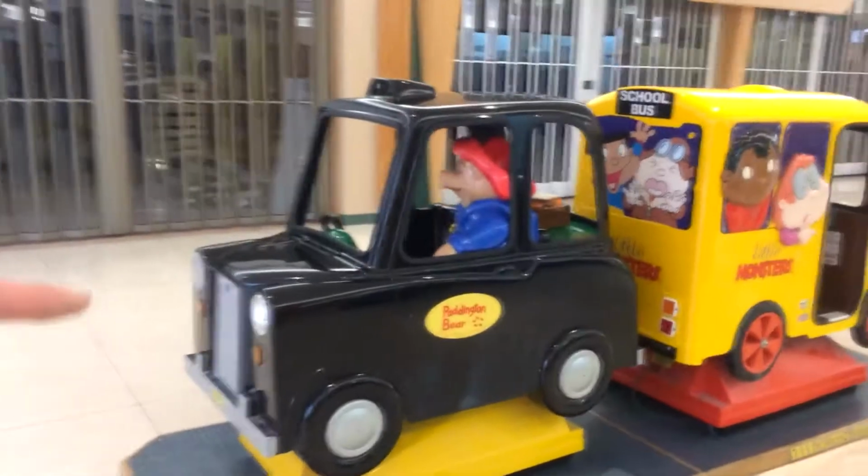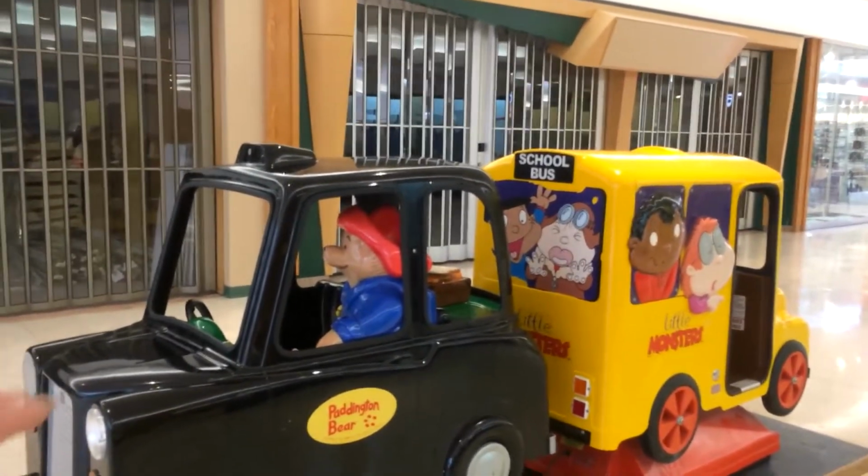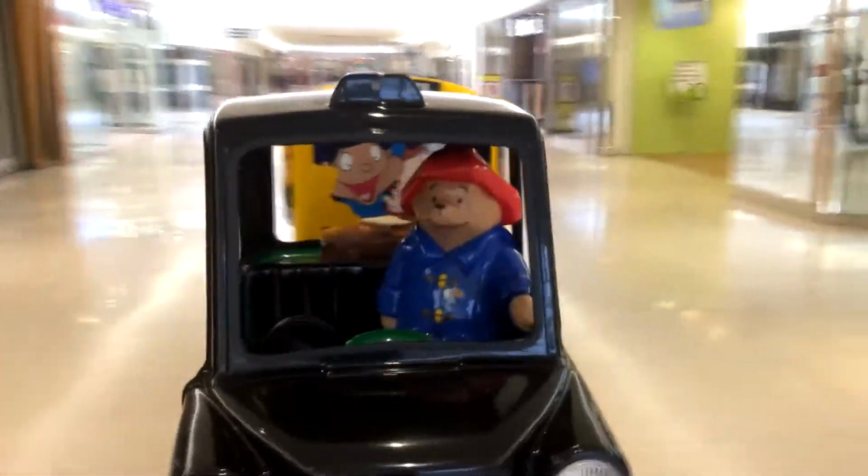Just on the off chance that Artemis is watching. She used to play the heck out of these things. I have probably 50 to 100 different pictures of her playing with these. If you're watching, Artie, do you remember?